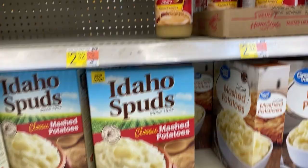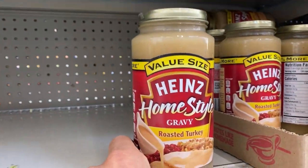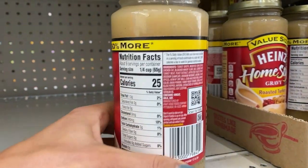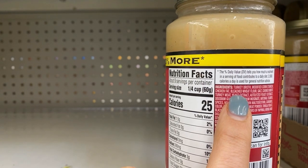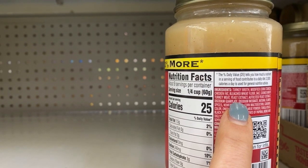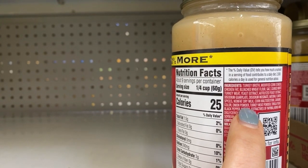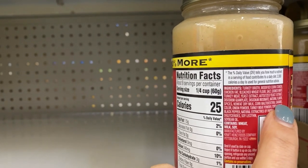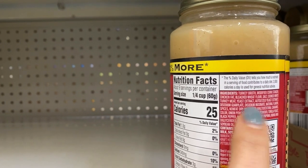Very inflammatory. So we have gravy. This used to be my husband's favorite gravy of all time. Let's look. Turkey, chicken fat, bleached wheat flour. That is always yummy. Bleached, cooked white turkey, yeast extract, disodium, natural flavor, non-fat, maltodextrin, caramel color. Yeah, definite no. Corn maltodextrin, a lot of maltodextrin, which is a preservative.